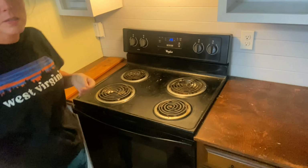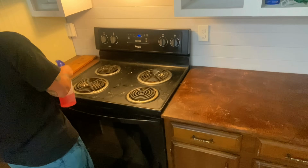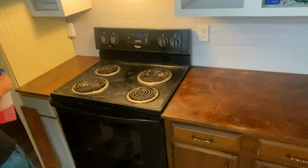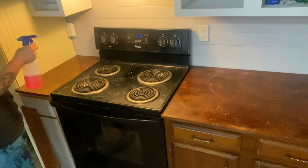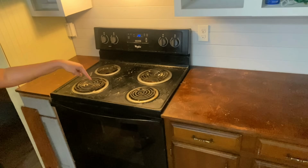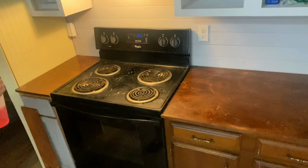So the stove's going to have to be replaced. The oven does not work, but the top of the stove does. So there's no cooking in that, which will have to be replaced. The refrigerator does work. I was a little disappointed. I was kind of hoping I could just bring my other one out here or get a new one because it was pretty gross. There was some stuff left in it. But I got it cleaned up with some bleach and a lot of elbow grease. Yeah, that was not pleasant.